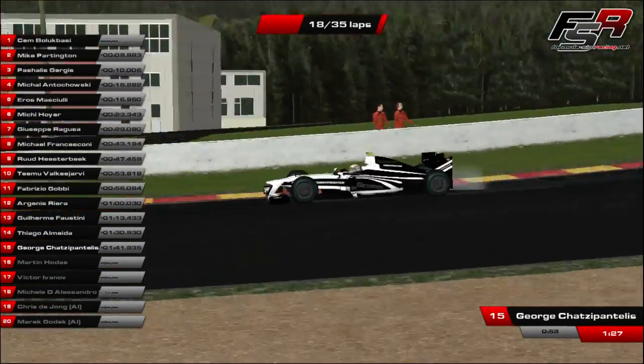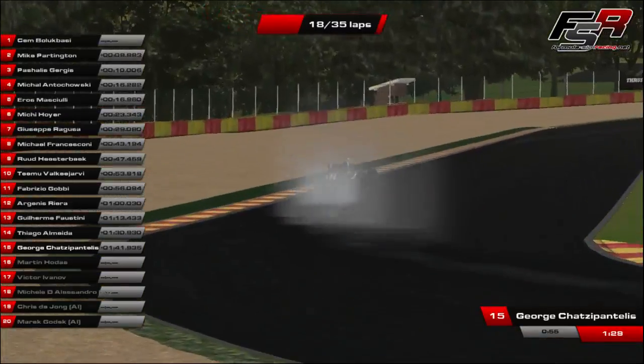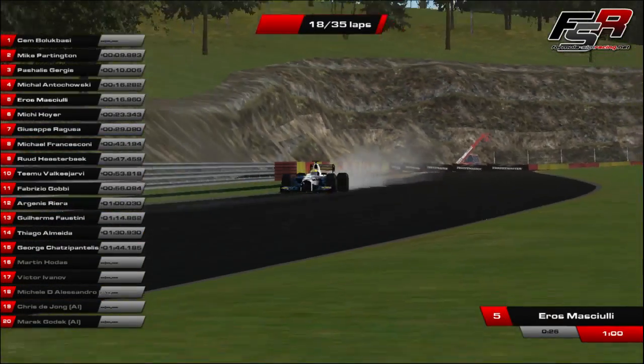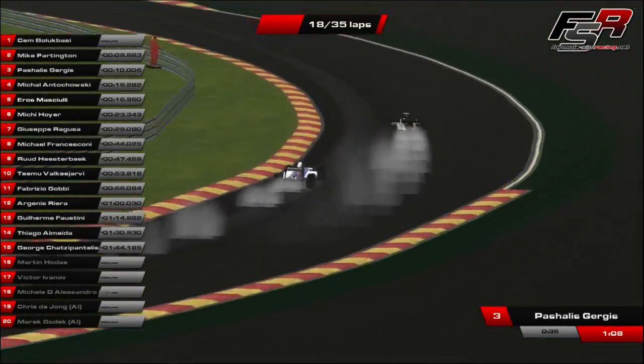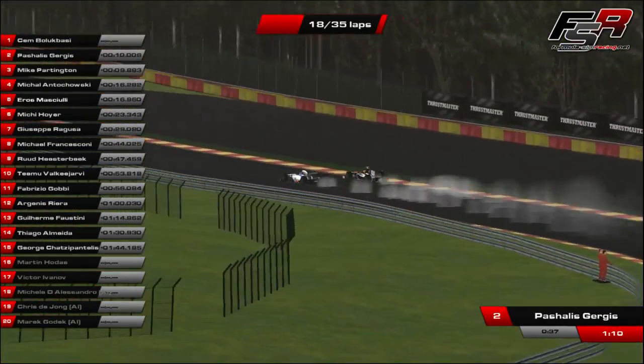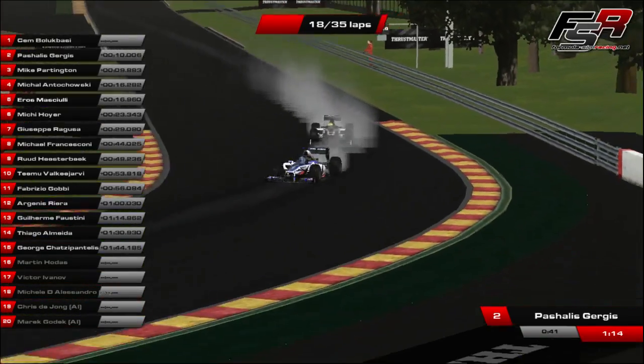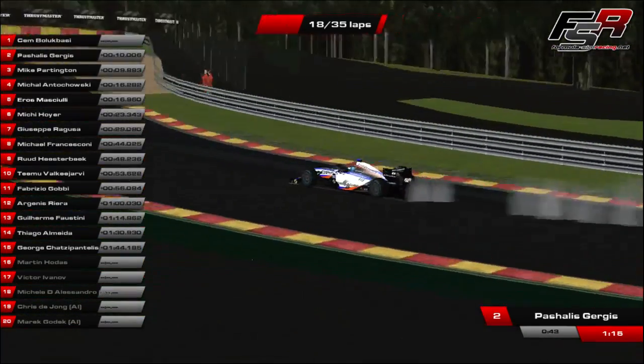The sun is out though, that is for sure. That's been over the last couple of laps, and that definitely helps the track starting to dry up as Partington goes a bit deep into Pouhon as well. And Jurges takes advantage of that. Jurges moves up into second place. Partington went deep into Pouhon.